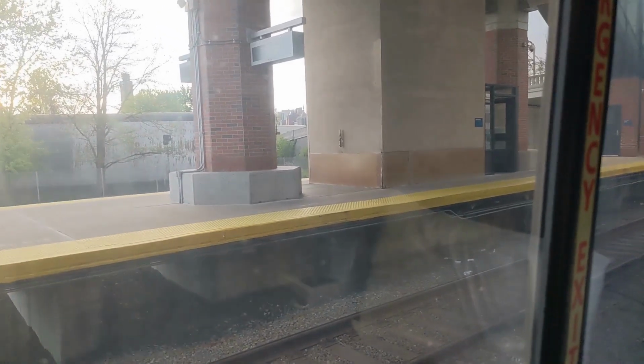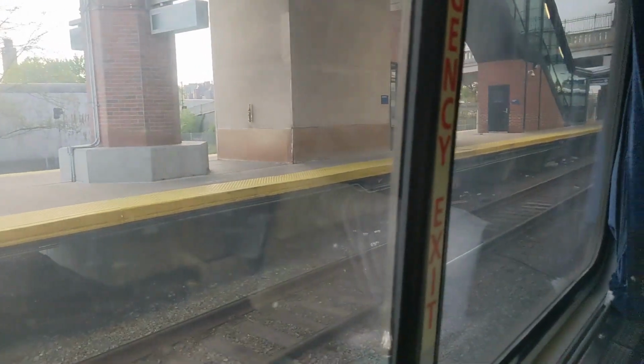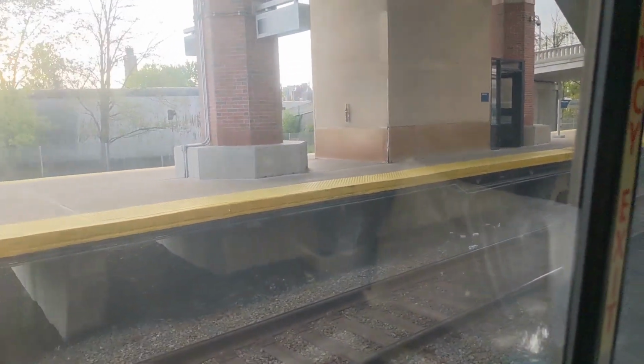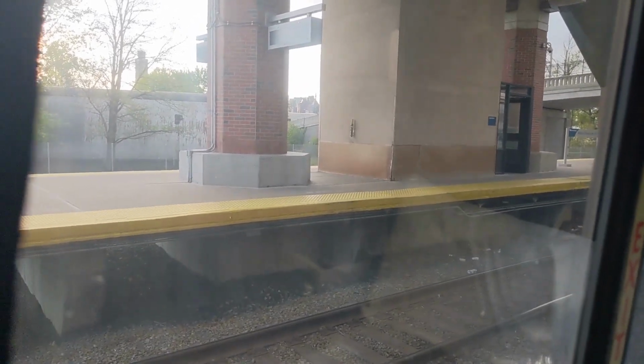It is 7:17 p.m., I think you can see there. We are at Albany Rensselaer for the normal stopover to connect the 49 and the Boston-originated train.